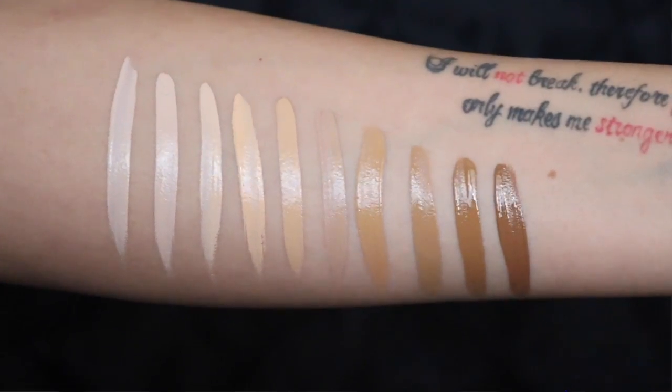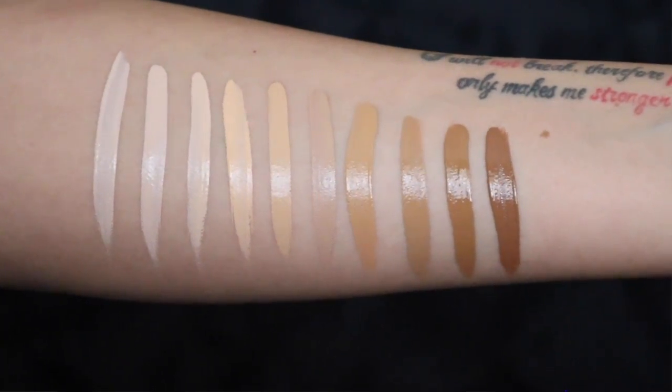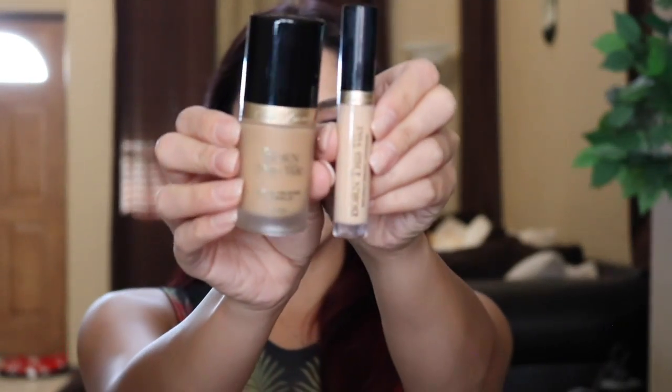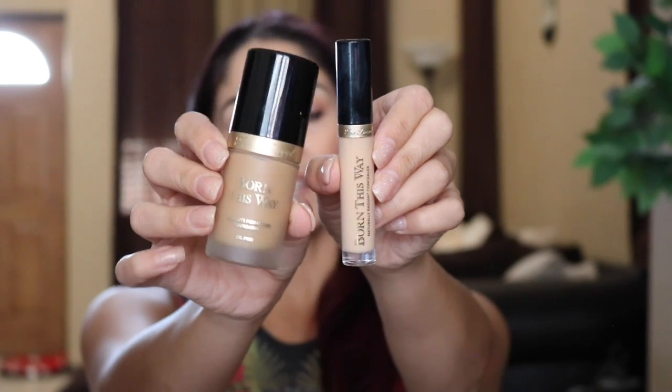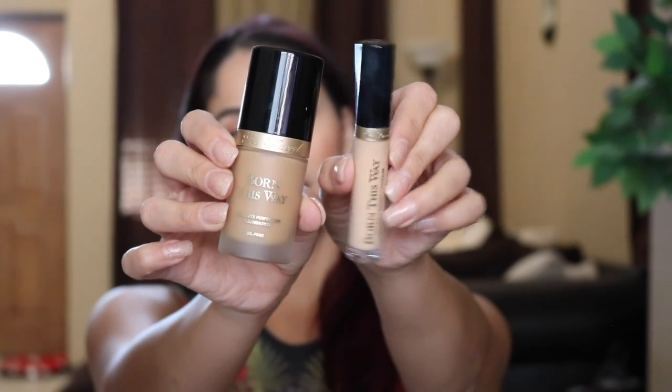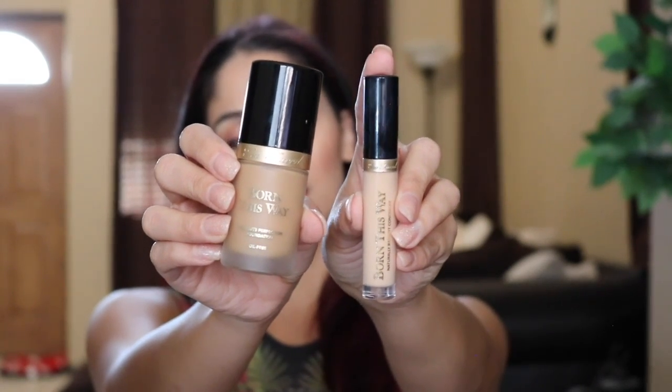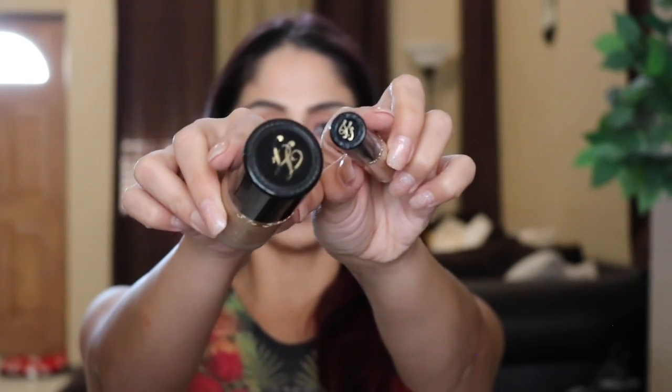As you guys just saw, there is a good range from the fair to the deep colors, and maybe they'll release a couple more shades just like they did with the Born This Way foundation. I believe they initially launched with 12 shades, and I think they added 4 more in the fall. Don't quote me, but something like that. For the packaging, it looks just like the Born This Way foundation, as you guys can see here. The foundation has a little frosted bottle, and the concealer is more of a clear little tube, and as you can see, the lids are black, and then you have the gold writing.